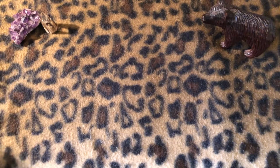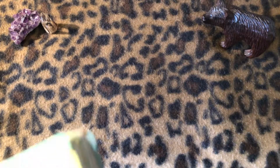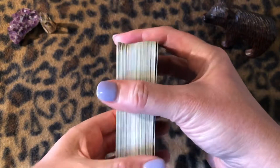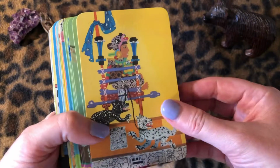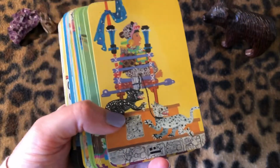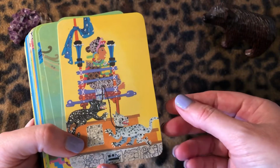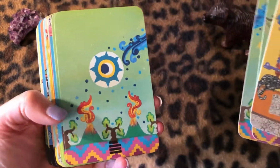And okay, my strangest deck. Once again, I don't have anything totally disturbingly groundbreaking, but I do have this odd little puppy called the Zilton Tarot, and this is a Maya inspired deck, with a very weird box. It smells like crayon, like you can't believe. It is the most crayon-y smelling deck ever, and so it's kind of funny, kind of cool. And this is unusual because of the artwork, first of all. It's very unusual artwork in comparison to some of my other decks.